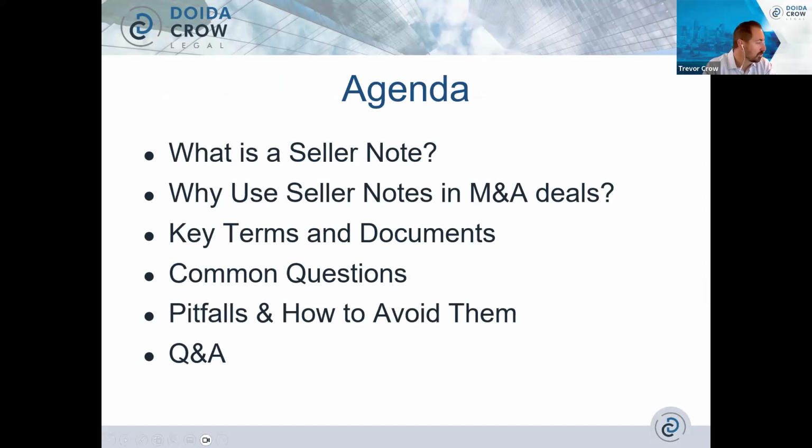Here's our roadmap. We'll start with the basics. We're going to work through why both buyers and sellers use seller notes, dig into some of the key terms, some of the common questions that we get on these, and look at pitfalls. So the agenda: what are seller notes, why use seller notes in M&A deals, key terms, common questions, and pitfalls. Then we'll reserve some time for Q&A at the end. But again, please feel free to ask questions along the way.